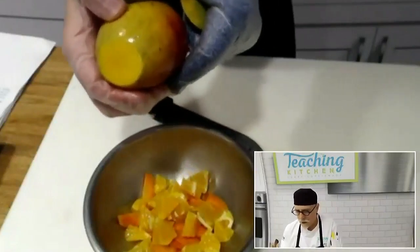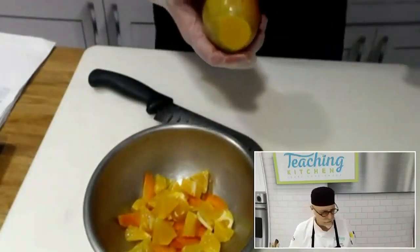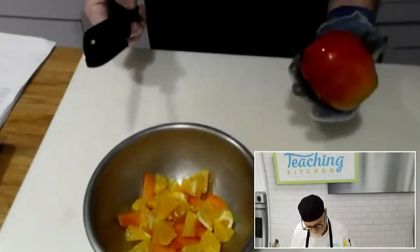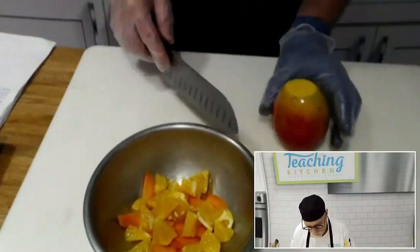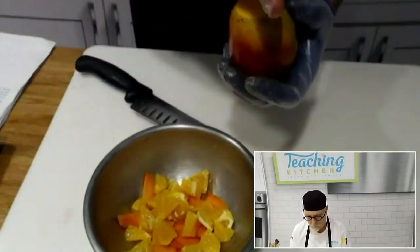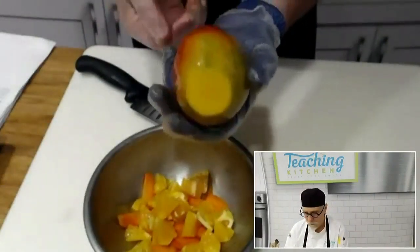I can tell it's fairly, not super soft, but it gives a little bit. So that I can tell is a very ripe mango too. So that would be great. Again, I'm going to peel it with my knife. But you'll see that there's a big pit that runs this way. Let's see if I can.